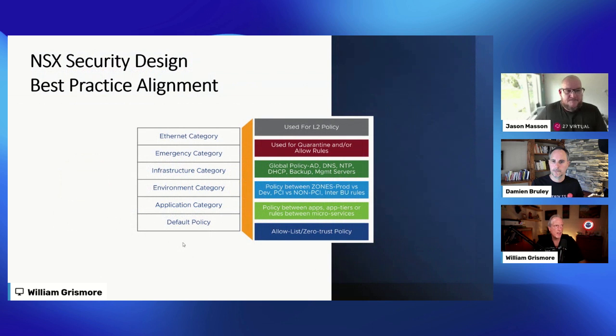All right, so let's talk about this graphic. What is this all about? Yeah, so we want to make sure that even though we are talking about customizing a solution for each customer, we still want to make sure that we as a partner and as a customer are aligning with VMware's best practice, right? And VMware's best practice is laid out for us not only in this graphic but also in the user interface for NSX, which categorizes specific types of traffic, and we align the custom solution and merge it with VMware's best practice, right?